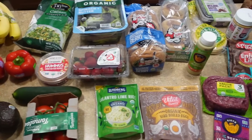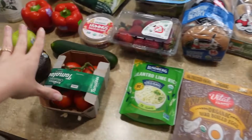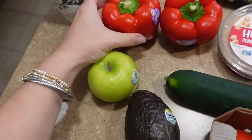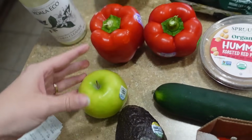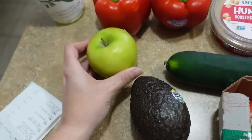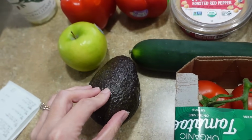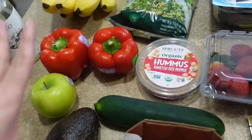All right, y'all, here is the grocery haul for the week, kind of in sections. So got some bananas just for snack. I'm gonna do stuffed peppers for dinner 2 nights, tonight and tomorrow. So I got 2 of those. A green apple for a yogurt dip I'm making, an avocado for my stuffed peppers, and then I'm gonna do tacos the other night, so we're kind of using all the same ingredients all week.